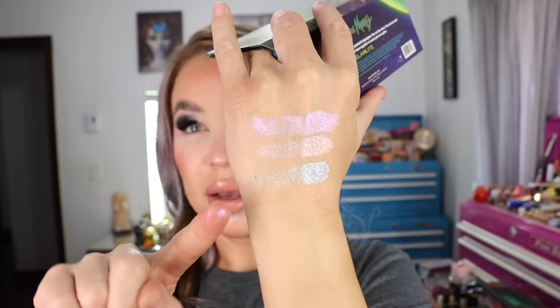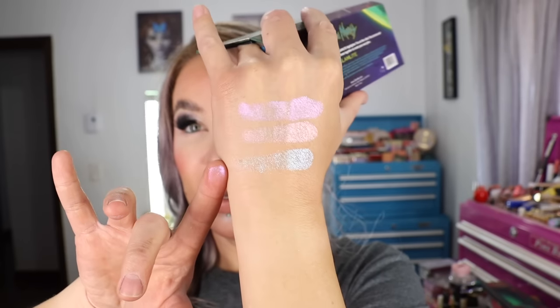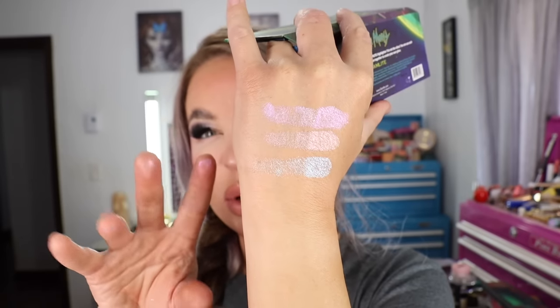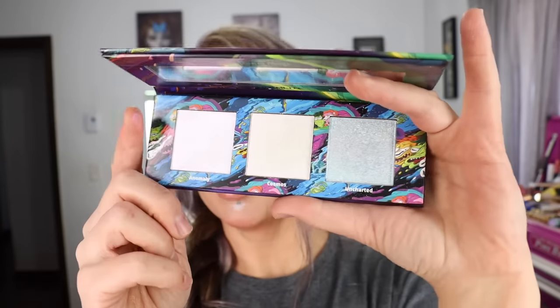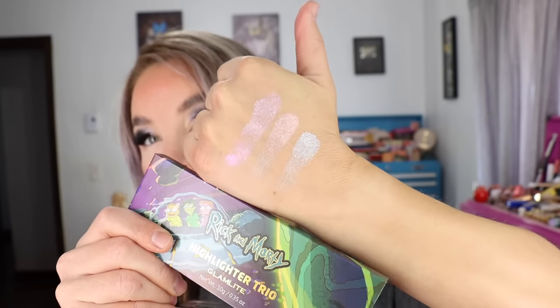But yeah, again, this is the one that I'm wearing on my highlight points today. And it is so shiny and so pretty. It's got this unique kind of multifaceted bluish purple to it. Just really, really pretty. So that is the Rick and Morty highlighting trio.